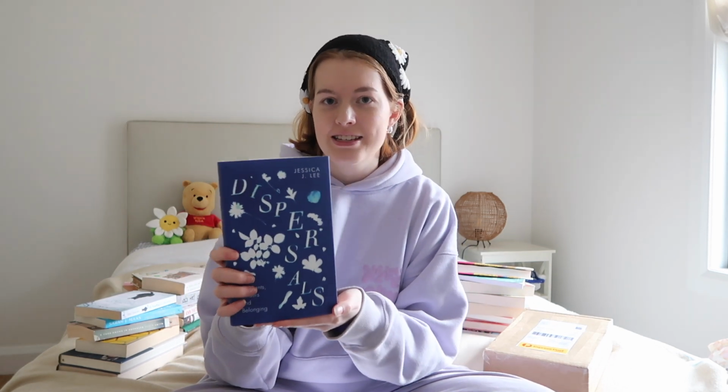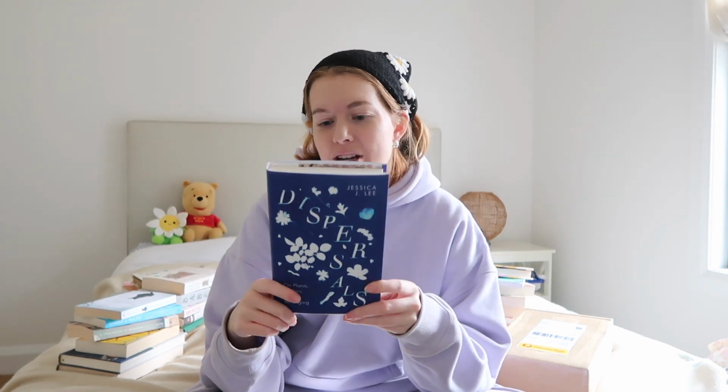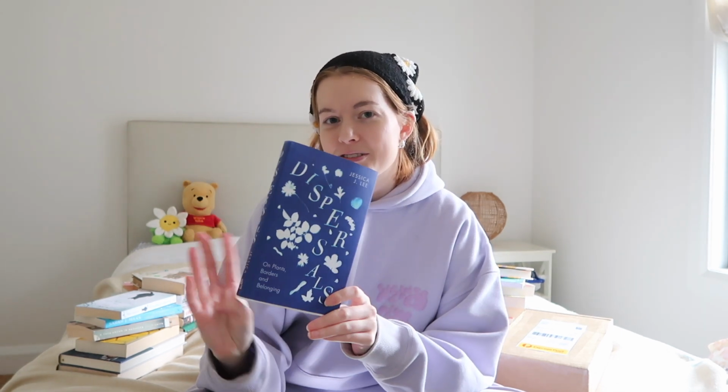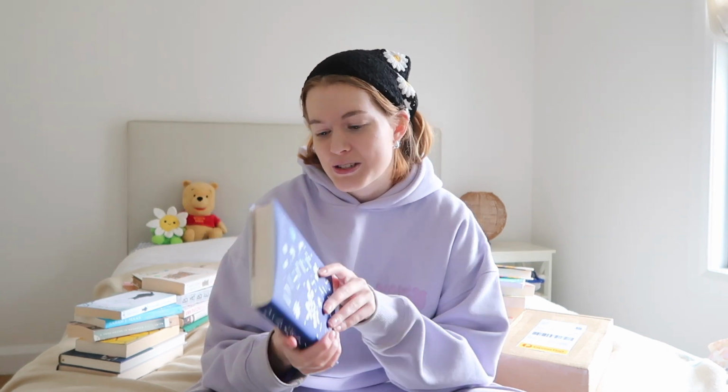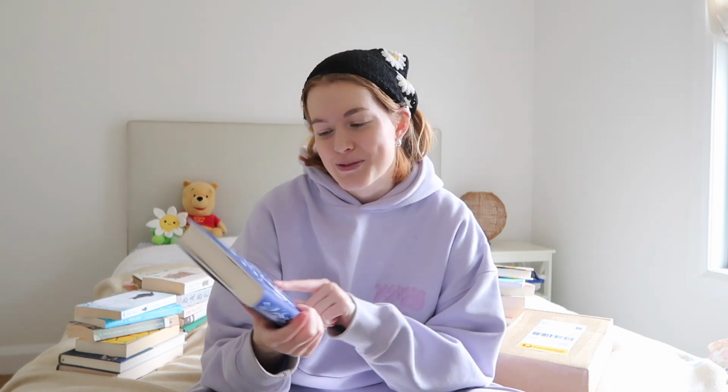And the last book in my little book haul before we get on to the exciting book mail is Dispersals by Jessica J. Lee. This is a non-fiction memoir and nature writing collection. This one is essays on nature and plants. In this book she talks about the migration of people and plants, so she's kind of comparing weeds to people who immigrate and her own story with immigration, and this one sounds like a really, really beautiful book. There's also a quote from the author of Small Bodies of Water on the back of this one, which is one of my absolute favourite non-fiction nature writing books. So I've been on the lookout for some more nature writing non-fiction, and I'm very excited to have my hands on this one. It's such a beautiful, beautiful cover and sounds like a really gorgeous, touching book.